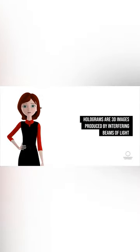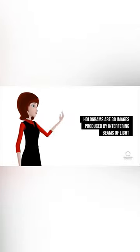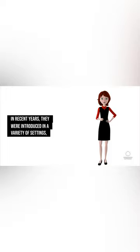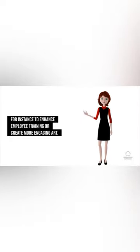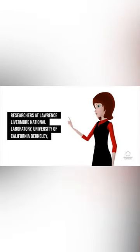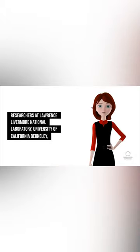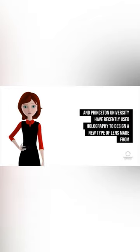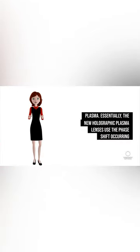Holograms are 3D images produced by interfering beams of light that reflect physical objects or photographs. In recent years, they were introduced in a variety of settings, for instance to enhance employee training or create more engaging art. Researchers at Lawrence Livermore National Laboratory, University of California, Berkeley, and Princeton University have recently used holography to design a new type of lens made from plasma.